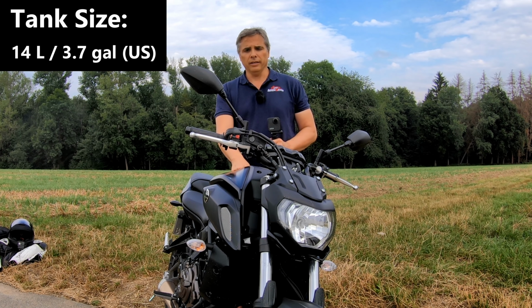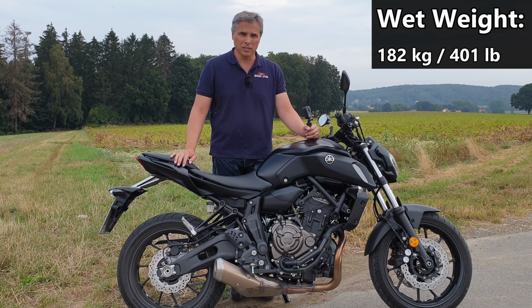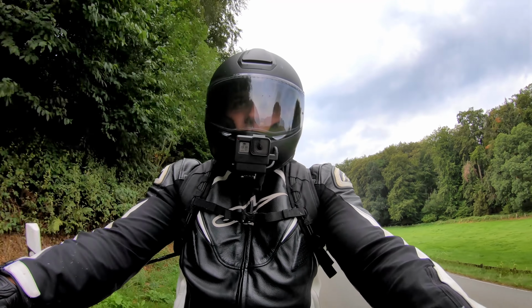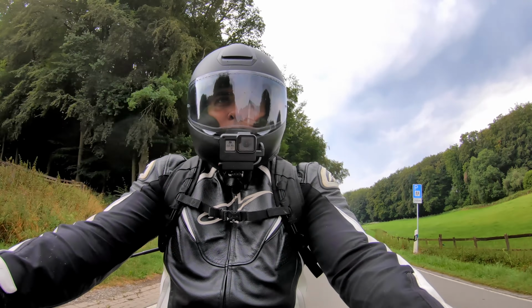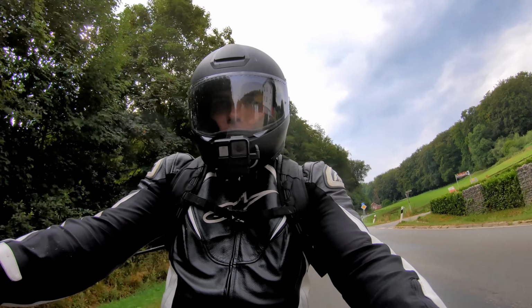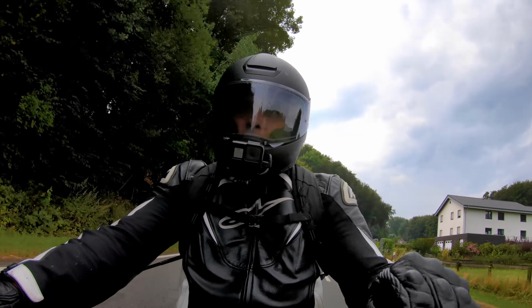14 liter gas tank. Yeah, 14 liters should be pretty good for a good range. Now 182 kilos with this gas tank full. How does that feel in the city? For those of you wondering, the in-town manners of this bike is a peach. This is so flickable, so nimble. That's the word I was looking for. Its nimbleness, its willingness to do anything in town is just unbelievable.